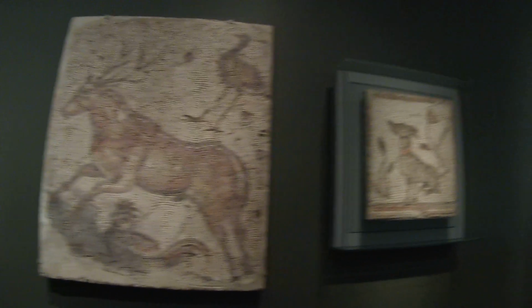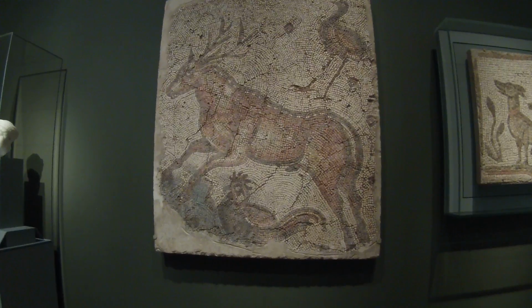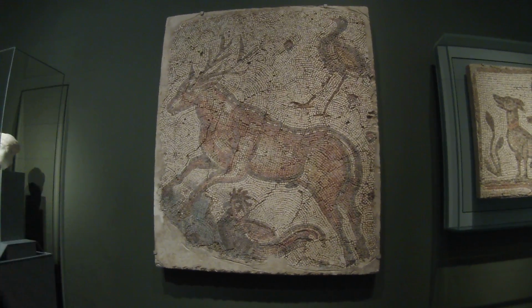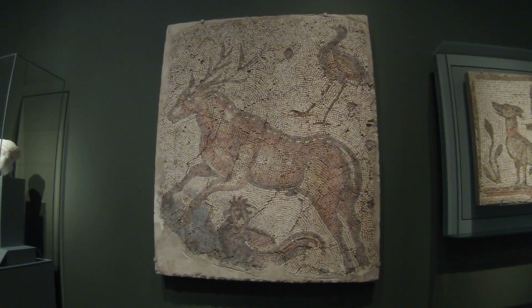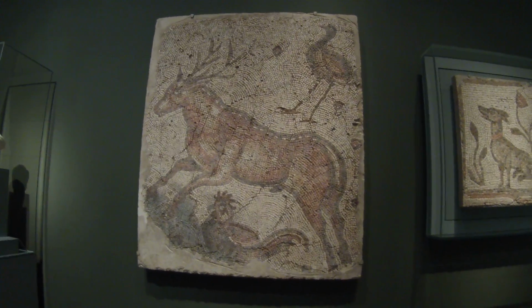I know I didn't see these last time. What's that? Oh, I see now. I didn't see the other two animals, I just saw the horse initially, but there are three animals on it. Oh, there's the ostrich up there on top.